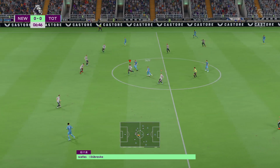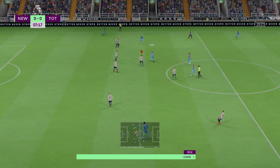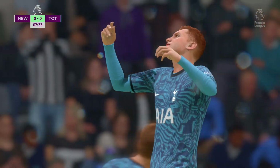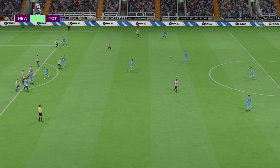This is the starting lineup for Tottenham Hotspur. Hugo Lloris begins in goal. Pierre-Emile Højbjerg plays alongside Oliver Skipp in central midfield. And the centrepiece of the attack today is Harry Kane.